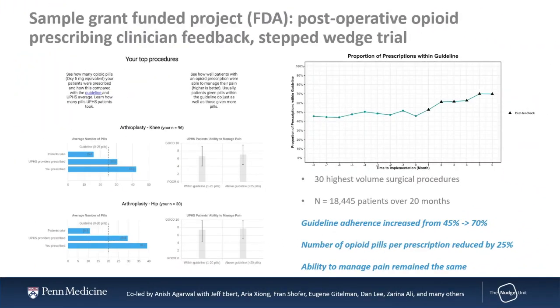This is an example of some of our grant-funded work. We're trying to work on right-sizing postoperative opioid prescriptions. What we basically found out in our contextual inquiry and talking to surgeons was one of the biggest barriers to prescribing less after surgery, say knee arthroplasty, is that they're concerned that their patients would be in a lot of pain. And there was really no set guideline for what patients should get.